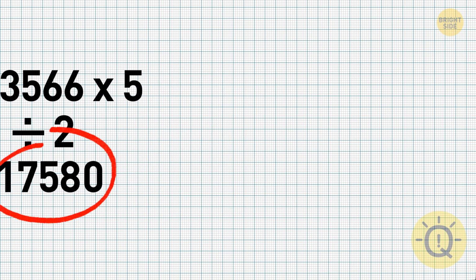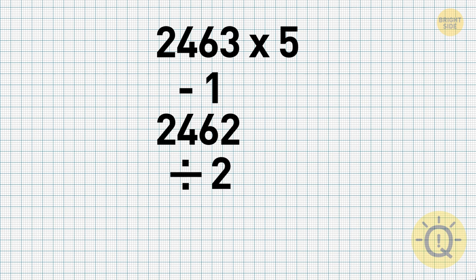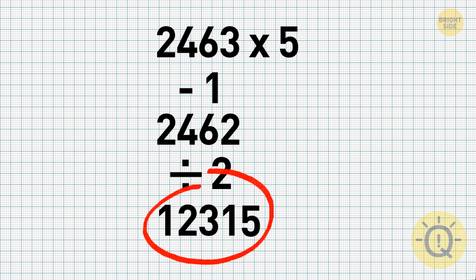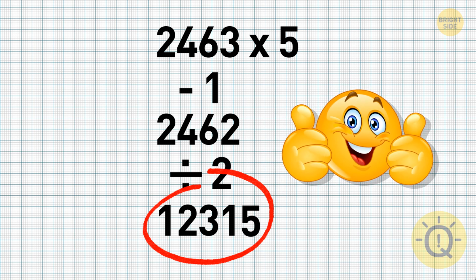17,830. Now let's try odd numbers. We'll take 2,463 as an example. First of all, subtract 1 from the number, getting 2,462. Now divide it by 2 again, resulting in 1,231. And then, instead of a 0, put a 5 at the end, which will get you 12,315. This is your answer. 2,463 times 5 equals 12,315.